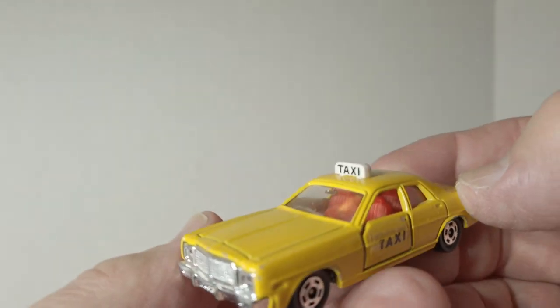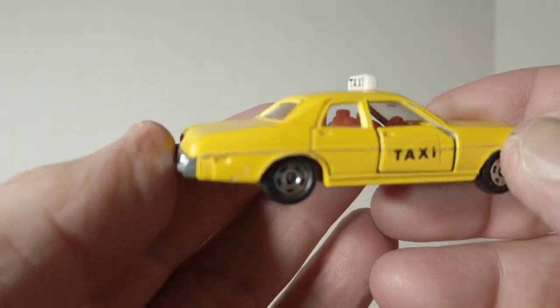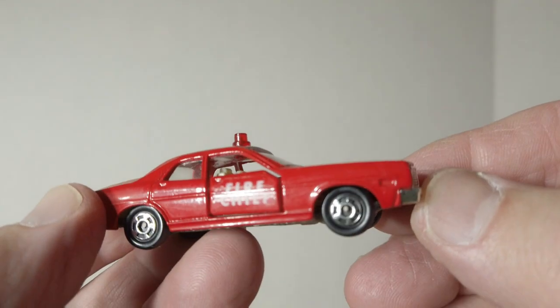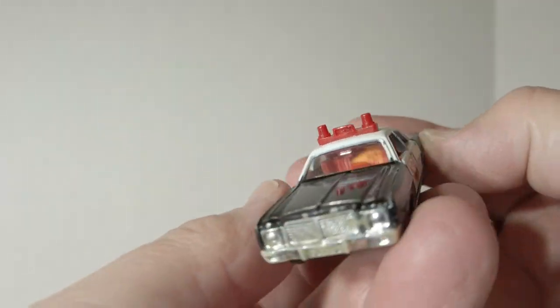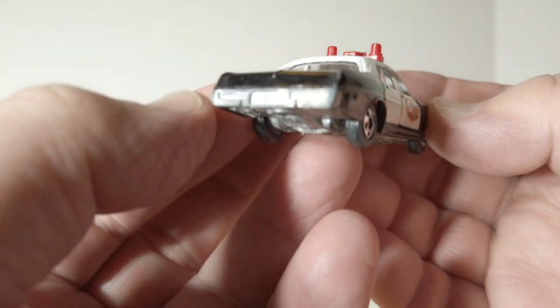And the Dodge Coronet. Got a few different versions of this. I know there's a civilian version of it, but I don't believe I own one. Fire Chief. And the police. I know they've reissued some of these, but most of these are going to be the old ones.